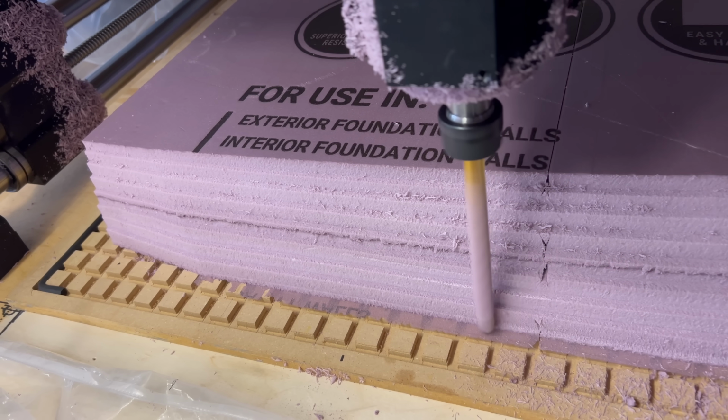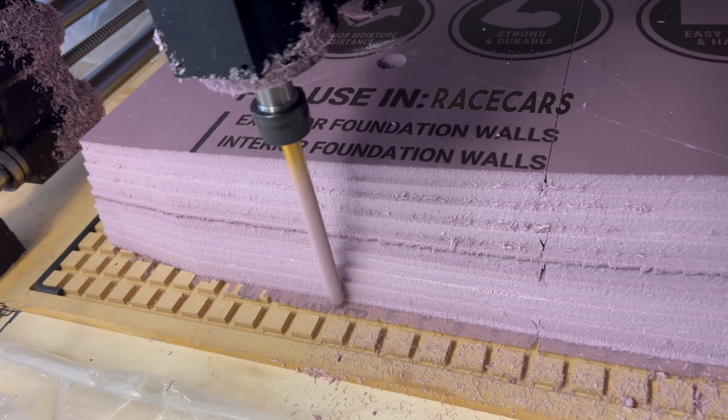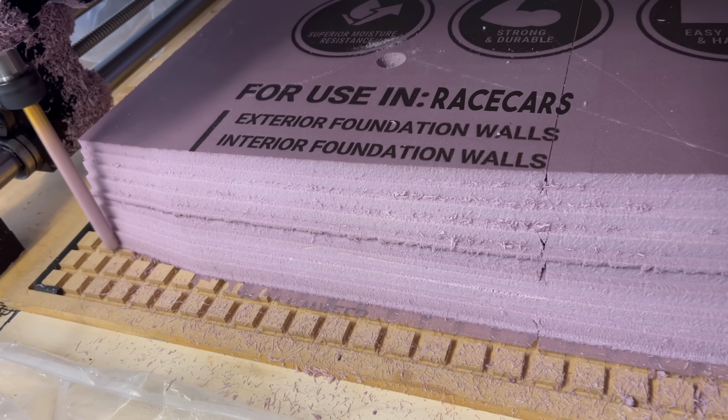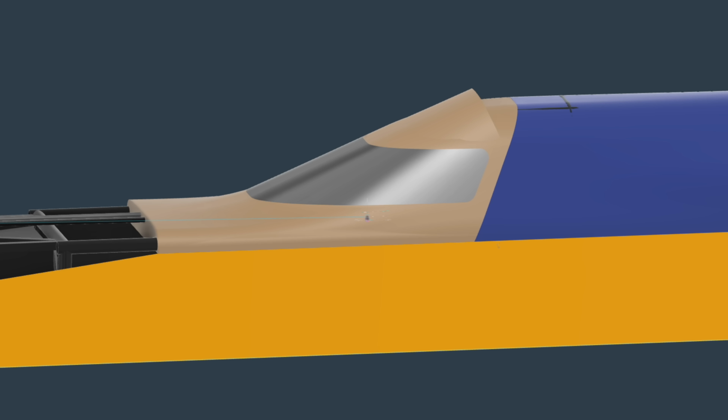If you watched my previous video, you know that I've been making molds for the fiberglass body that will go on the car. I did this using polystyrene insulating foam from the hardware store. We're going to do the same thing for the fiberglass mold. To get the design, I started with the canopy.